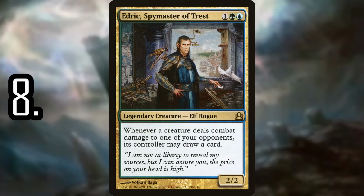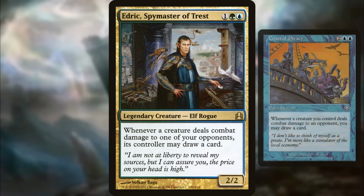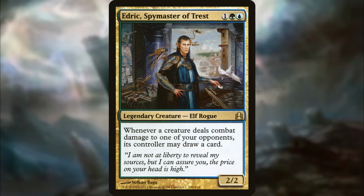Number 8 is Edric, Spymaster of Trest, originally from the first Commander set here. And Coastal Piracy is powerful on a Commander. It's even more powerful when you're rewarding players for attacking your other opponents instead of just attacking you. So you're making deals, you're getting yourself card draw pretty easily if you have unblockable creatures. That's kind of where you want Coastal Piracy abilities anyway. Maybe not as powerful as he used to be, but still something I recommend if you need that extra card draw. If you're playing a combat deck and you're in these colors, go for it.